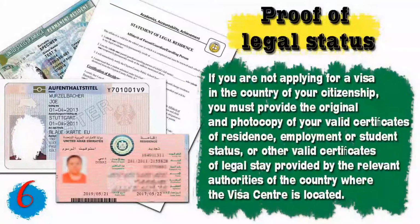Number six, for foreigners, you will need a legal residence permit. If you are not applying for a visa in the country of your own citizenship, you must provide the original and photocopy of your valid certificates of residence, employment, or student status, or other valid certificates of legal stay provided by the relevant authorities of the country where the visa center is located.